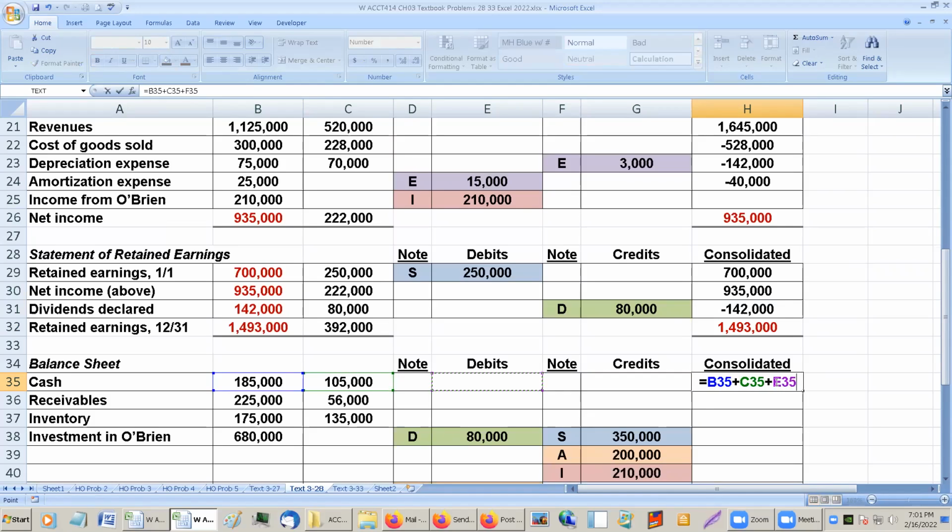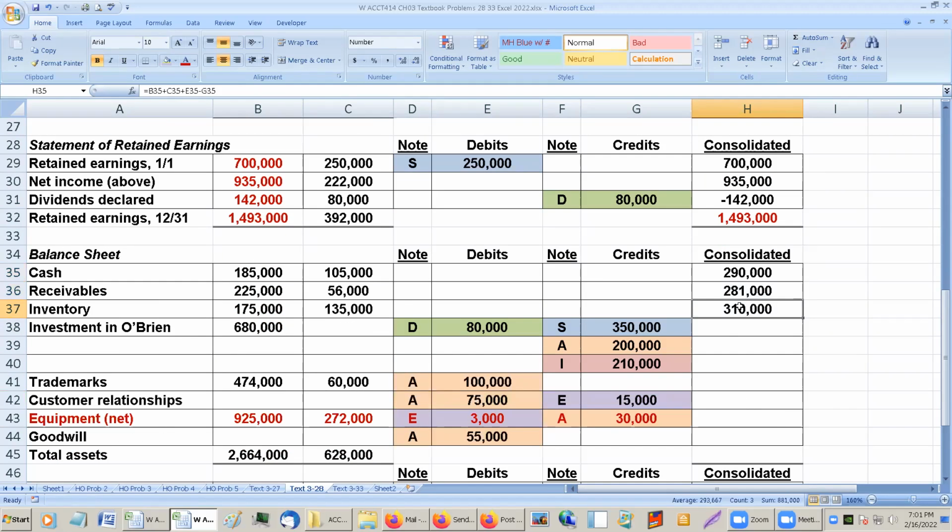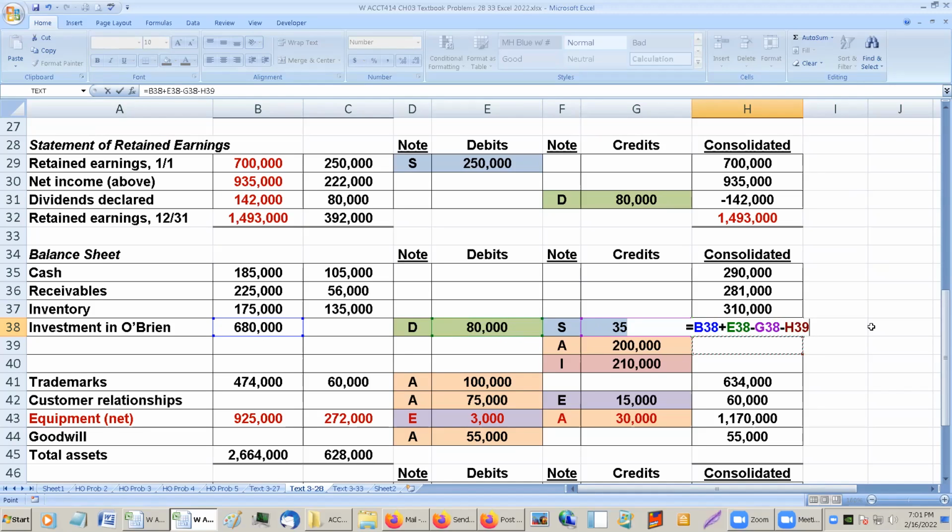So in the assets, you add the debits, subtract out the credits. Hopefully this one will go to 0. Yay.